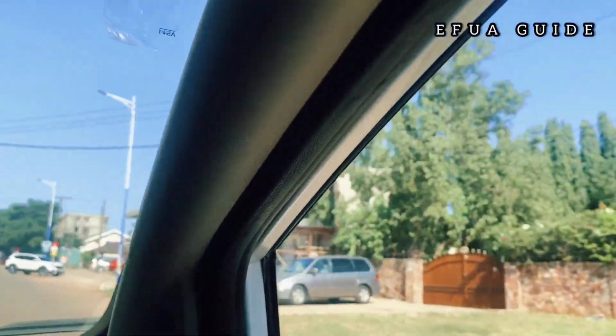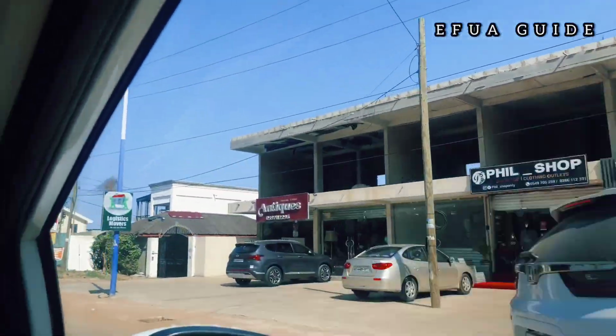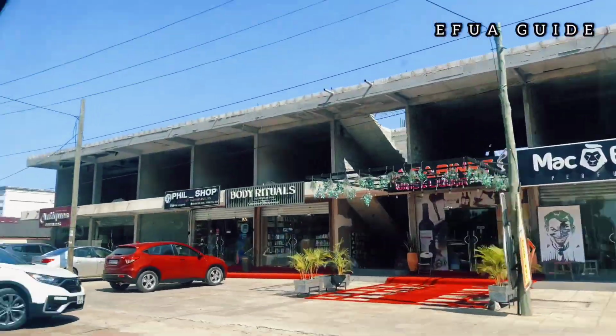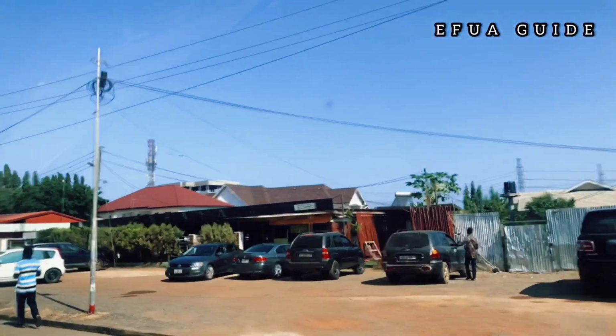Now, because East Legon Hills and Trasacco are serene environments, it would sometimes be difficult to get a place to have fun, to have good food and all of that. So let me introduce you to two such restaurants that are close by.